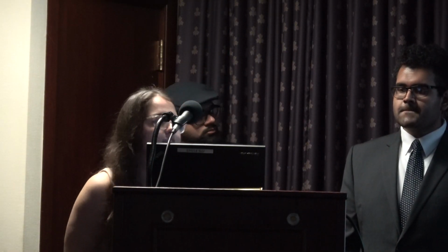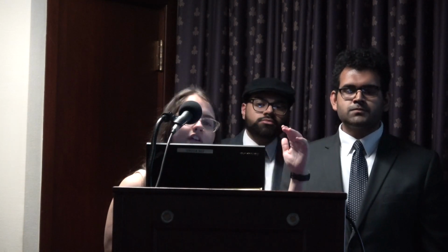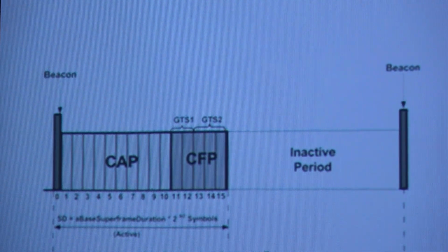So once we completed the simulation, we were able to actually implement this using 2 boards to model nodes in the network. So as you can see on the right-hand side, we have a coordinator and network device, where the coordinator is acting as the gateway and the network device is the pillbox. And this is a beacon-enabled network.